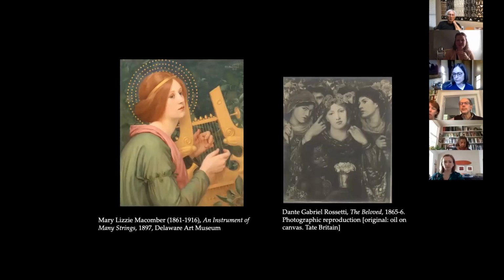A comment: interesting that the Pre-Raphaelites used so many instruments in their work because there were no composers among them, were there? Not only no composers, but particularly in the case of Rossetti, limited interest in music. Although there has been more and more written lately about the Pre-Raphaelites and music, and there may still be more to discover there.